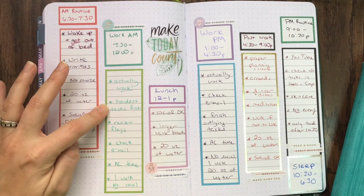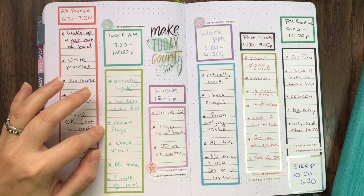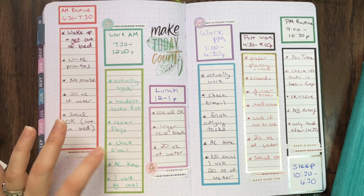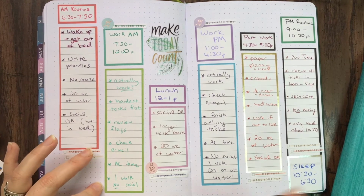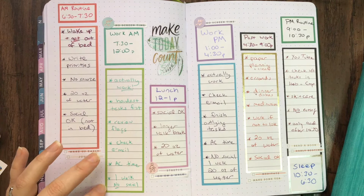I wanted to tackle my hardest tasks first because I've been told that that's how to do them better. I wanted to review any Outlook flags, any things that I had marked up as tasks. I want to check my email and then manage my time. And then I allowed myself one walk because I'm trying to go on walk breaks. But once again, no social media, right?